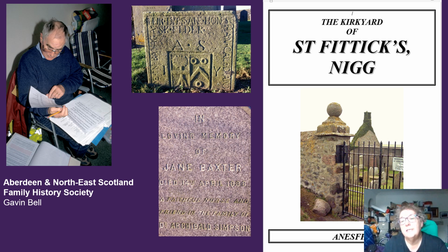And this is the book. On the right hand side you can see the image here. These can be bought online, and they give a record of all the transcriptions of the gravestones, including the ones that had been previously recorded a few decades before. So it tells you what the stone looked like then and what it looks like now.